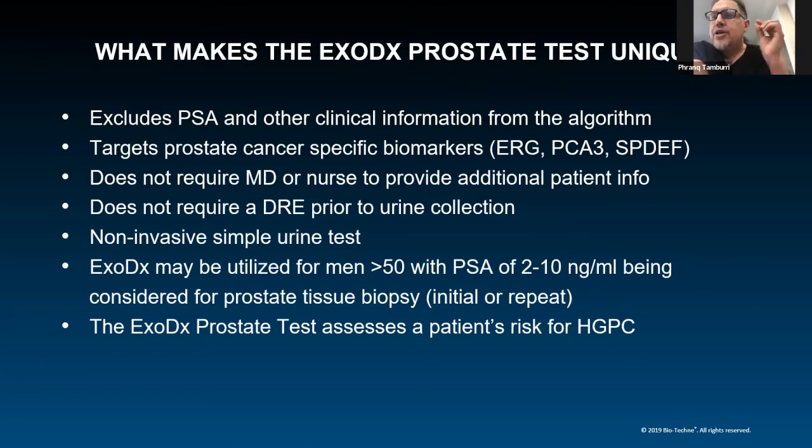Number 1, you must collect the initial squirt of urine, okay? The initial squirt. The advantage to this test over the other tests is that you do not need a DRE. I know I've been redundant on that point, but it's a very game-changing point here. They just pee in the morning. So number 1, collect the initial squirt of urine into this collection tube. Number 2, we recommend that you collect it in the morning, first void in the morning.